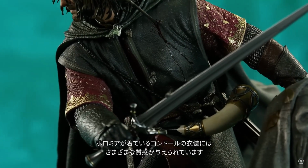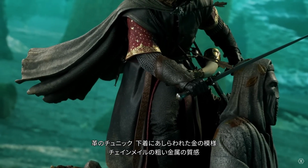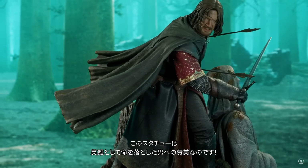You can see the many different textures on each of the layered Gondorian garments that Boromir wears. From his leather tunic to the fragile golden scrollwork of his undergarment to the metallic roughness of his chainmail armor, this statue is a love letter to the man who died a hero.